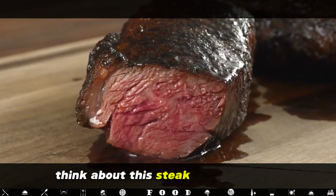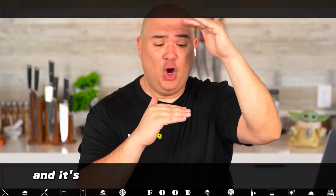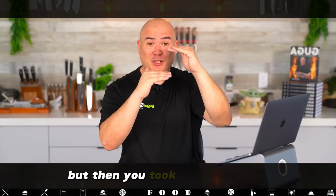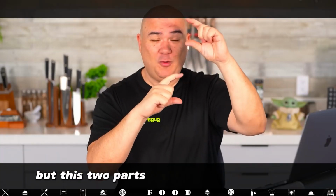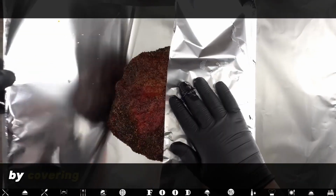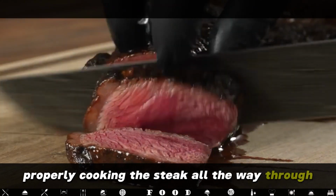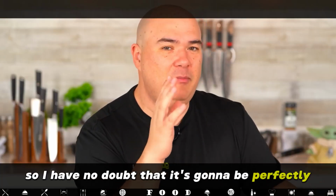Think about this. Steak has 2 edges, the top and the bottom. You're playing with a tremendous amount of heat and it's all coming down towards the middle. But then you took it off the heat. But these 2 parts right here, still super hot and it needs to even out towards the middle. By covering the whole thing and reserving that heat, you are redistributing that heat properly, cooking the steak all the way through. So I have no doubt that it's going to be perfectly medium rare.